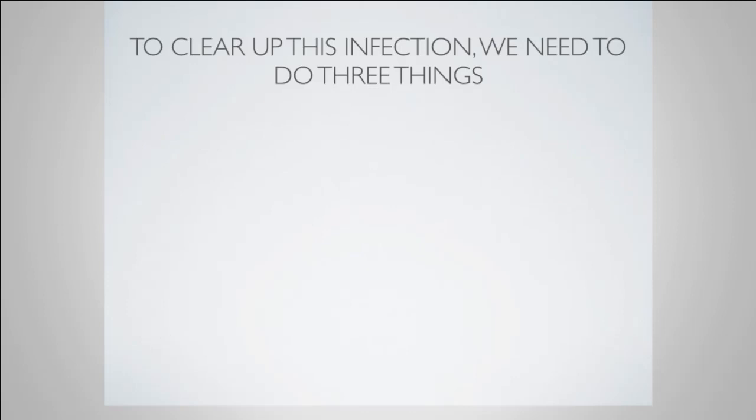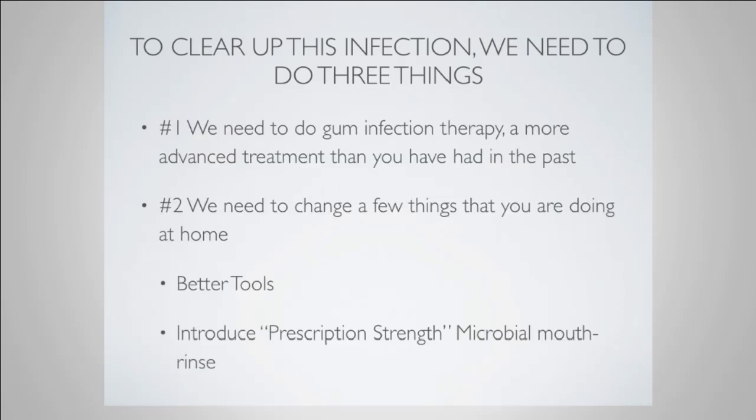Okay, the second thing we need to do is change a few things that you're doing at home. Now, here's one of the things that I think we all need to understand and be very clear on. Patients hate being shamed or guilted when they come into the chair. Sometimes we may feel they need it, but they hate it. And if we think about it, what really is our long-term goal? Our long-term goal is to retain our patients, and the last thing we want to do is have them feeling guilty or shamed for not doing what they need to do at home.